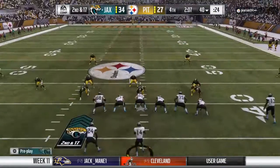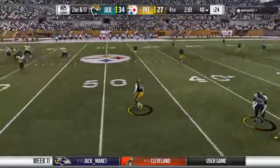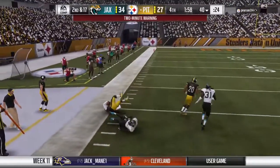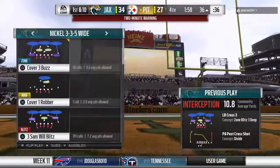Detroit! Detroit! Looking to throw on second down. Brock. And look at this. They get the turnover they needed. It's intercepted. The safety, Terrell Edmonds, picks it. And he's able to take this one back to the 36-yard line.